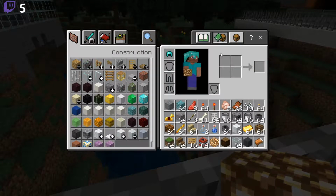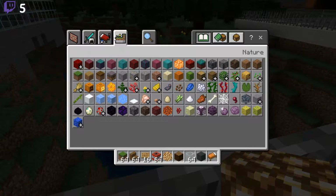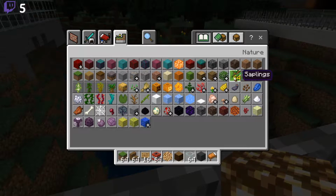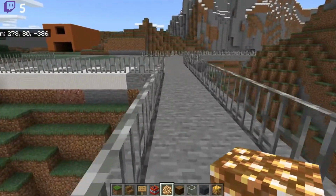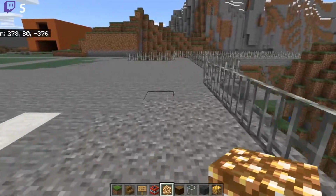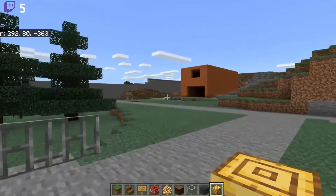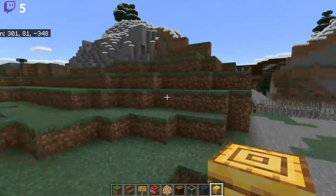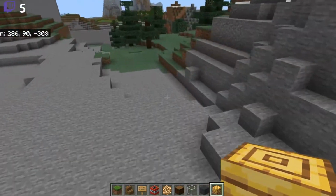Before we forget, let's make some beehives for Emily. Whoops. Nope. I don't need any more trees. Trees are the most annoying thing. So I think up here, there's not really a lot of stuff up here, so we'll put the beehives.